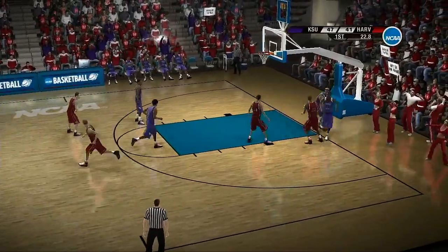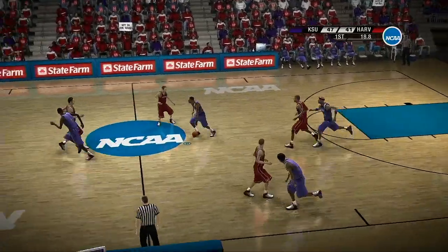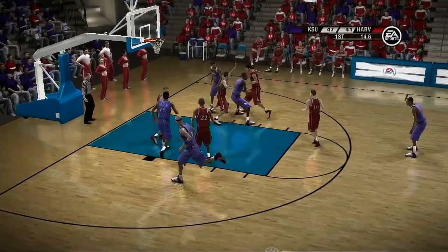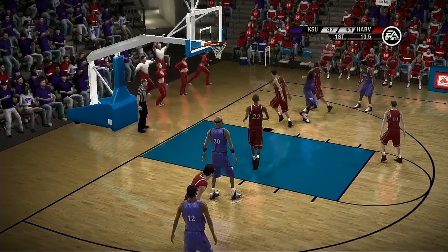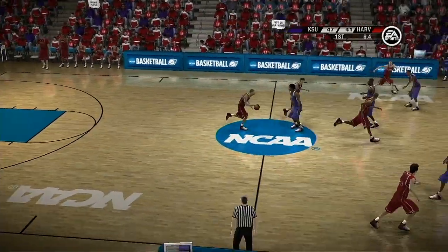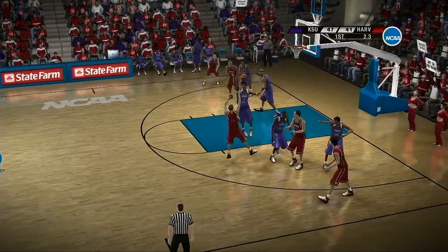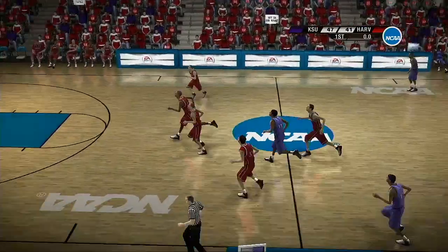I tell you, they all want to take it to the rack. High wire rack, baby. Little dipsy dude Dunkaroo. Fakes it. And has it rejected. Defense did a great job with that blocked shot. Way off target. Trying to beat the buzzer.